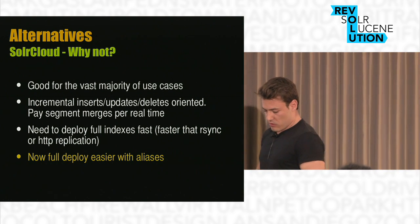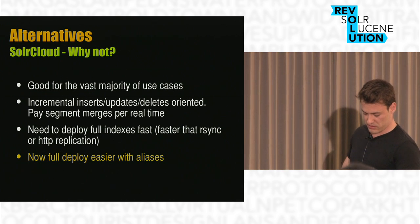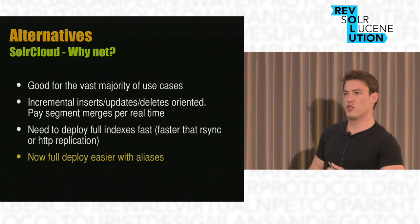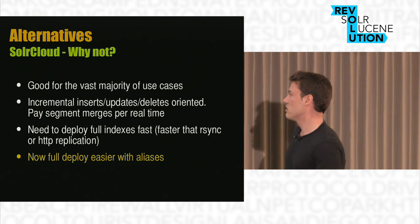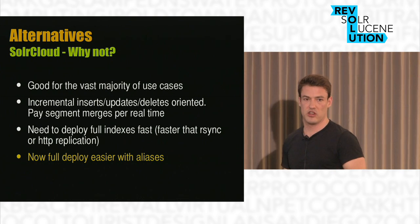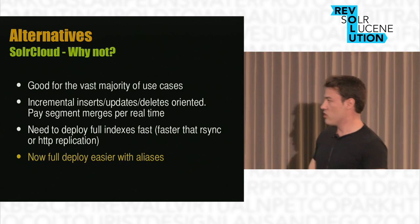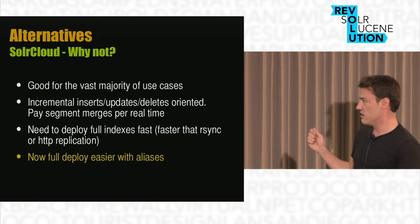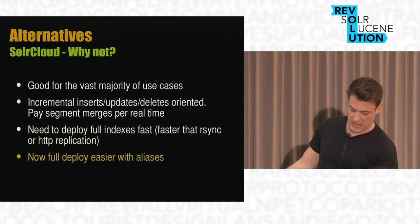Basically, we were looking at it a few months ago when we started building this architecture. The problem is it was pretty alpha at that point. Now it maybe works all right for the vast majority of use cases. But the thing that we didn't want is that it's totally incremental, insert, update, and delete oriented. This means that you pay segment merges in real time.